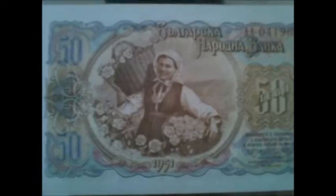But we will get to that soon, because the next note I wish to show you now is the 50 leva note. Yes, this is actually printed in a brown color. So we have Georgy Dimitrov over here, his portrait, and the coat of arms of Bulgaria at the time. So this is 50 leva and printed in 1951. Here we actually see a woman harvesting roses on the reverse of this note. Quite beautiful, isn't it? That's nice. Don't be fooled by this white plain ridge here. You may think that the watermark is there, but it's not.